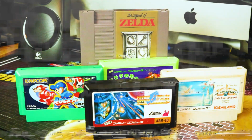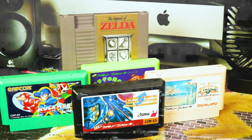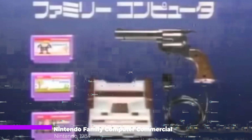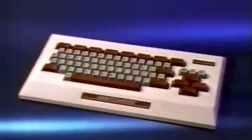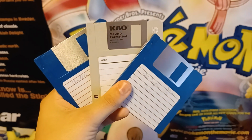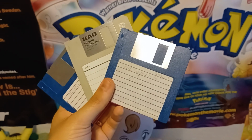But instead of being a VCR-like box that ate up little gray cartridges, the Famicom's cartridges were smaller, more colorful, and at that early point in its lifespan, they did not support save batteries. Nintendo decided to counter this by taking a cue from the world of computers. Instead of cartridges, they were going to make the Famicom play games off floppy disks.